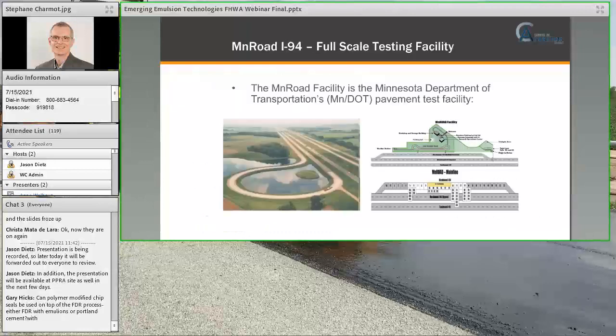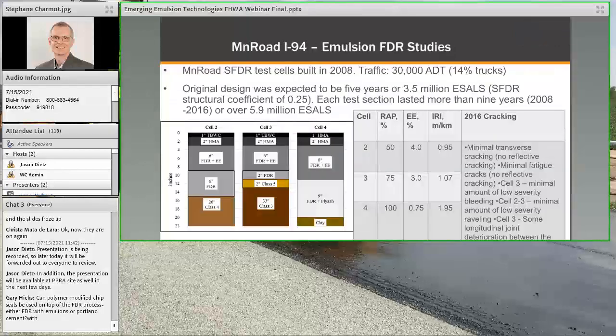So let's go to the next slide, please. As far as a case study, I would like to mention emulsion FDR that was evaluated at MnROAD, and the value to bring up this case study is because it's very well documented and the performance is followed very closely. So we'll use this location and this past project for further details regarding the performance. So let's go to the next slide, please.